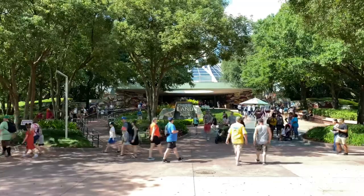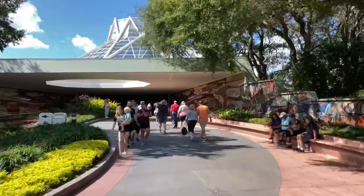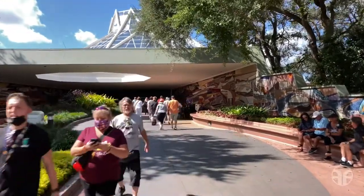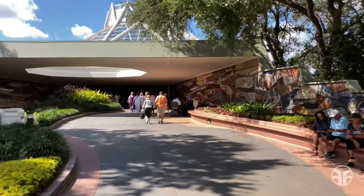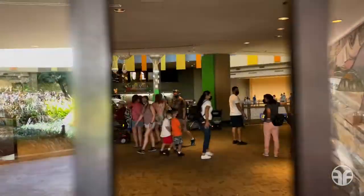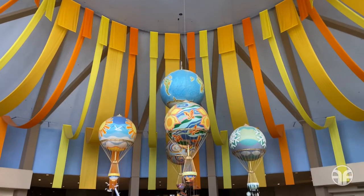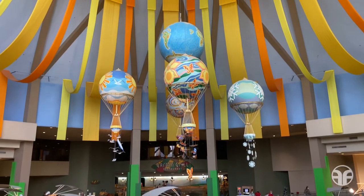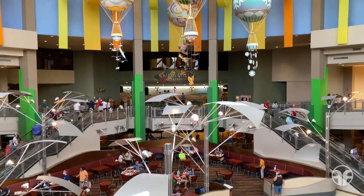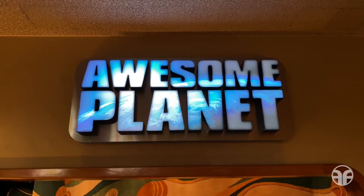We've arrived at the Land Pavilion. Let's go inside and take a closer look, by heading through these automatic doors here. Soarin Around the World is located inside the Land Pavilion in World Nature. This pavilion is also home to the attractions Living with the Land boat ride and Awesome Planet.